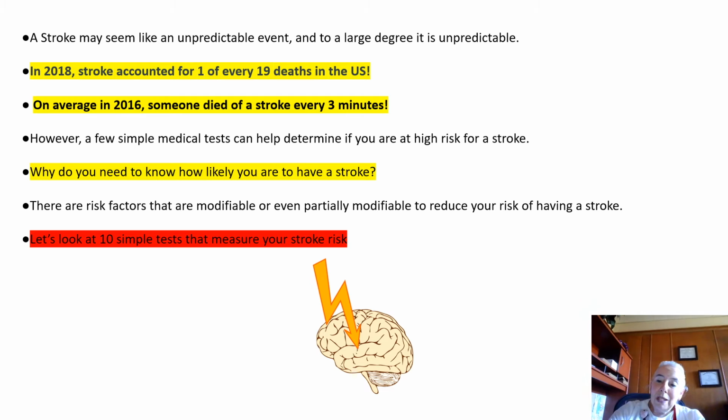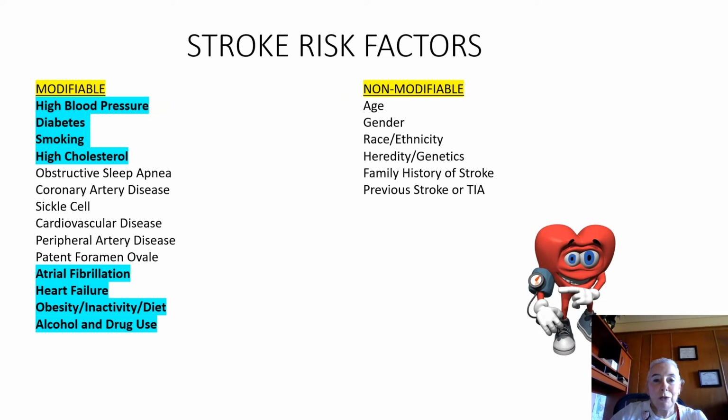And why do you need to know if you're at risk for a stroke? Because we want to be able to reduce your risk for a stroke. And that's what we're here for. I'm going to be able to check your blood pressure, your pulse ox, your oxygen, everything we talk about today. We're going to be able to test most of it and address all of it. So let's look at these simple tests to measure your risk for a stroke.